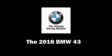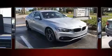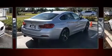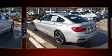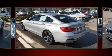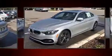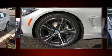You can expect a lot from the 2018 BMW 430i. This four-door, five-passenger coupe offers the latest in technological innovation and style. BMW made sure to keep road handling and sportiness at the top of its priority list. It features an automatic transmission, rear-wheel drive, and a 2-liter four-cylinder engine.